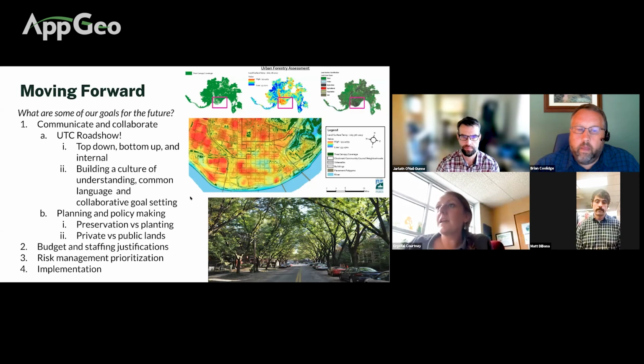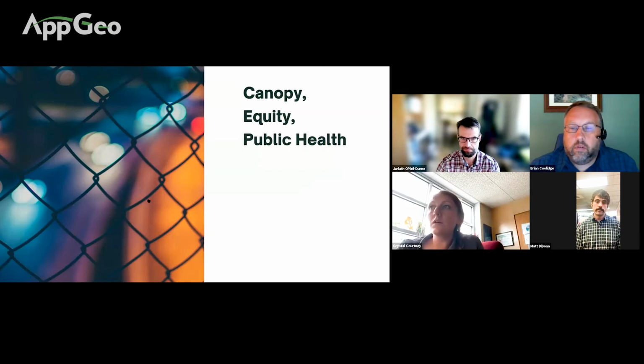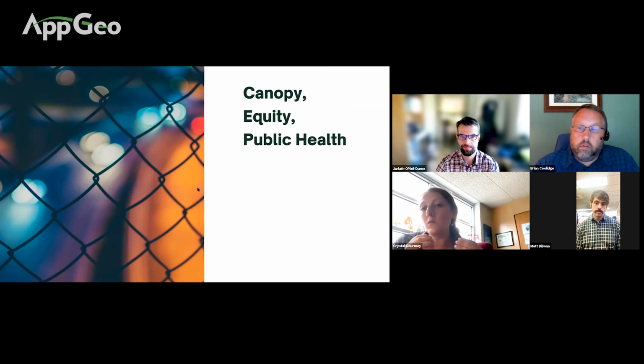As far as canopy and equity goes, historically, we've not planted specifically for the disenfranchised communities. We've pretty much been trying to plant according to that industry standard. So we just want to make sure that anyone who's living in a residential neighborhood has 40% canopy. But what we're really looking to do with this data set is to take it a step further, into a more micro focus where we're looking at the zoning designations of our areas versus looking at a whole neighborhood where you can have industry and residential and business districts all in the same neighborhood.